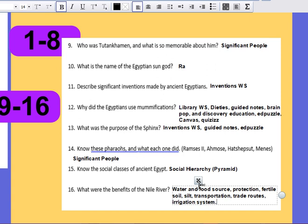Now, if you look on the back of your study guide, there are terms with definitions back there. There are a lot, but we have given you the actual word and the definition for it, so you've not had to go look up all of these words. Also, if you turn it to the side, you've got that timeline that we did, only this one's even more detailed than yours. That's the Old, Middle, and New Kingdoms.